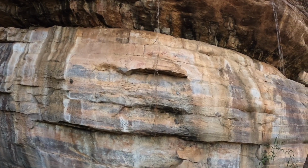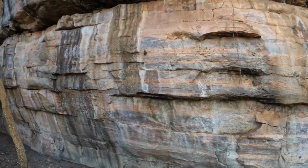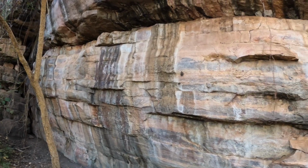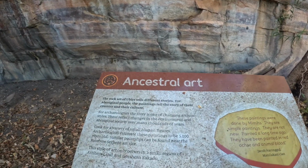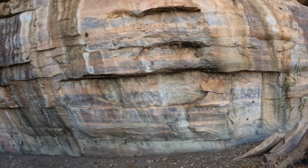I won't take pictures of all the art, I'll take some pictures of stuff if it gets a little bit more seeable. This paint's about 5,000 years old, so given they're painted in red ochre, it's probably lucky they're still there.